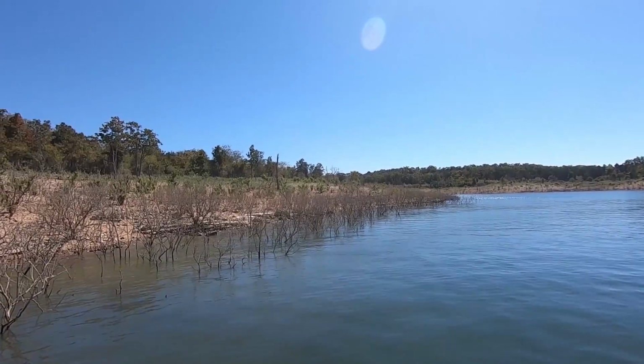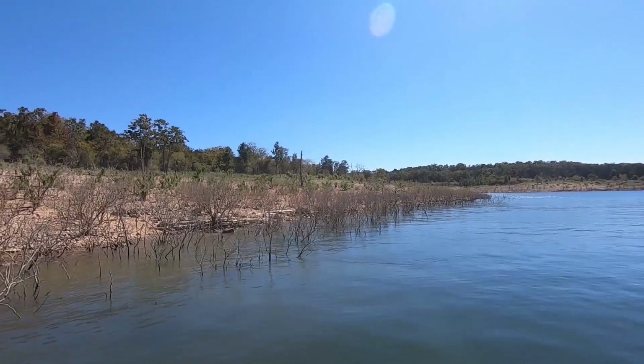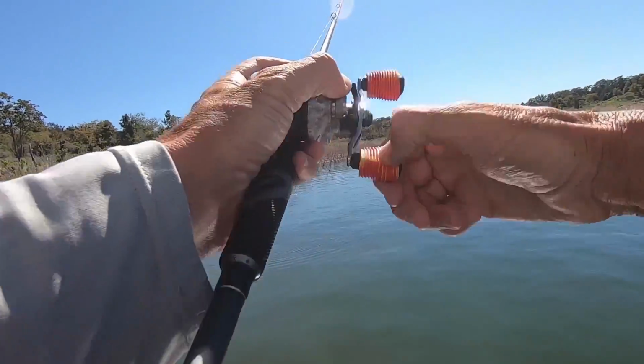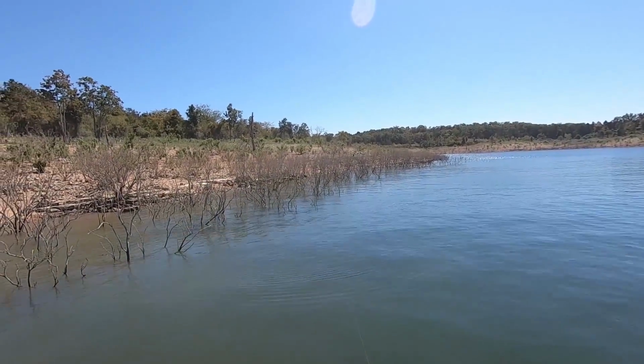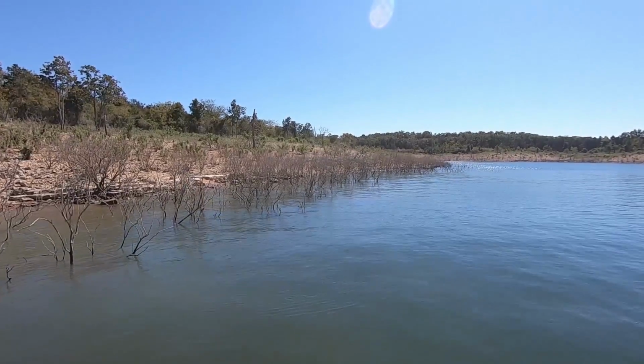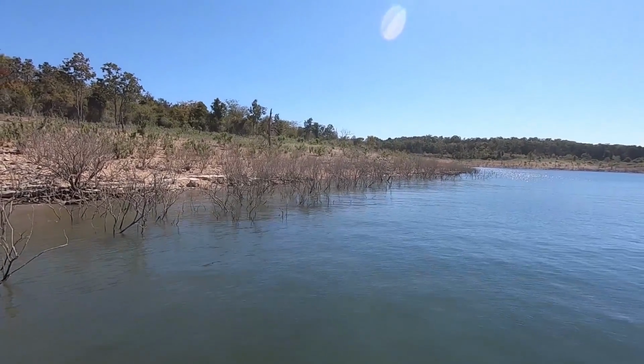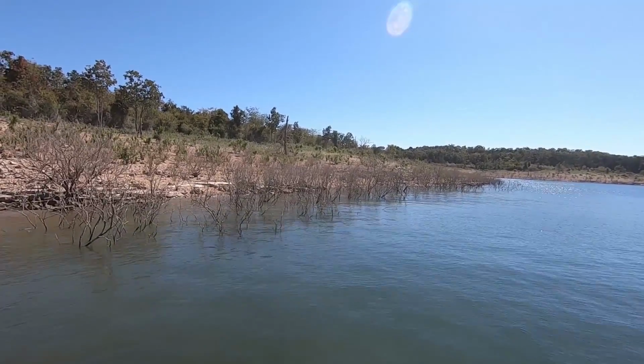Weigh-in's at 4 o'clock. I'm back to where I topped off my limit and culled up, but I'm throwing a big swim bait right now, and I have a big glide bait tied on also that I'm going to throw in a few areas. Just see if I can get one of those bigger largemouth that I saw swimming around.